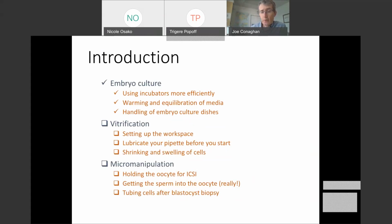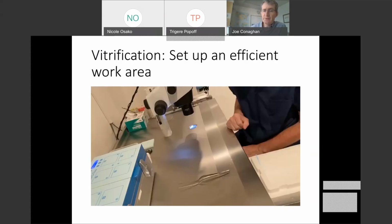Second topic, now I want to talk a little bit about vitrification. And those of you who know me know that I am really passionate about this. This is a subject that's really close to my heart. And first thing about vitrification, and again, I visit a lot of labs around the world and I see people do these things in different ways. I would say that in your lab, you should really work hard to set up your work area so that it's really efficient and it's designed to allow you to do your vitrification and warming procedures really efficiently.